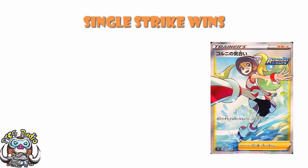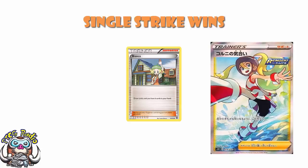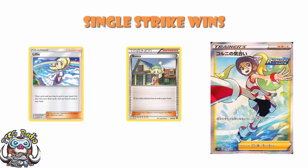And of course, it's a really good draw card. It's just a reprint of Bianca. Lets you draw until you've got 6 cards in your hand. And I know a lot of people want to say that this isn't a good card, but Bianca saw a bunch of play and Lily saw a bunch of play, and I expect this to see a bunch of play. Maybe not immediately, but I feel pretty confident. Remember, Lily was better on turn 1, so let you draw until you had 8 rather than 6, but only that one turn.